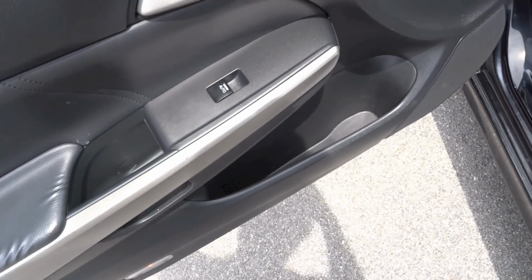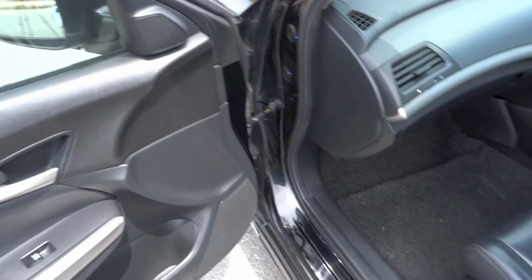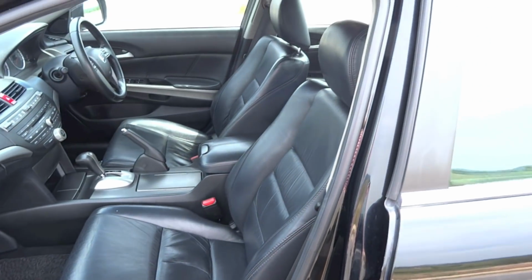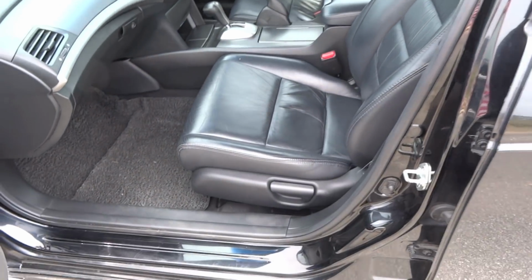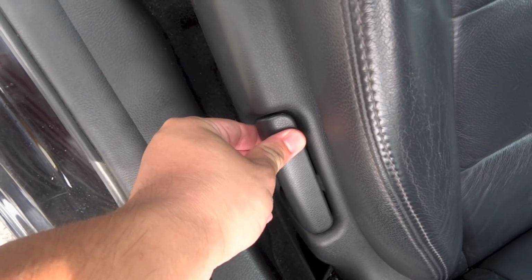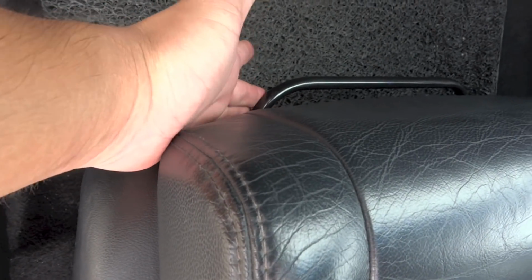Control, storage, bottle holder, speakers, and the front passenger seat in this Accord gets full manual adjustments. This lever adjusts the seat back, while this bar down here adjusts the seat position.